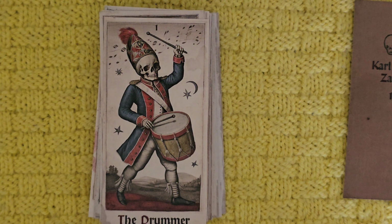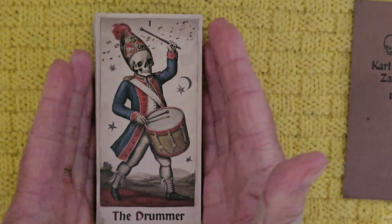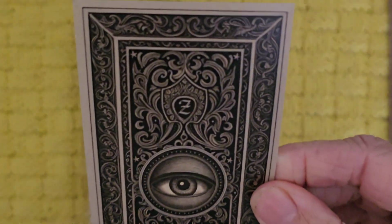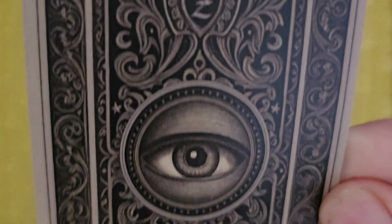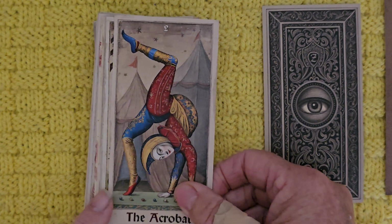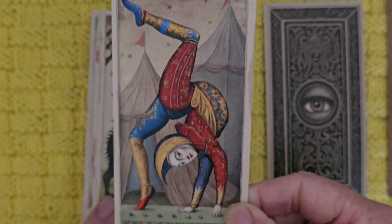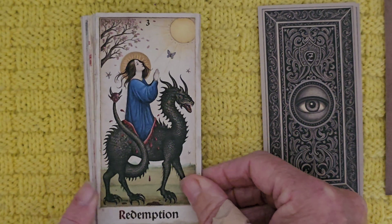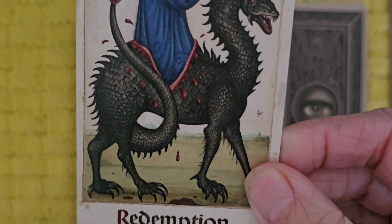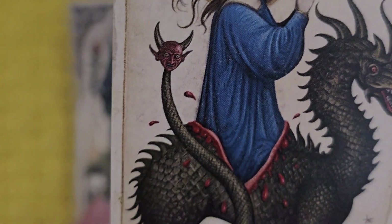So we have a drummer, who's a skeleton figure beating a drum, announcing his arrival perhaps. These are the backs of the cards. We've got an eye. The Acrobats is card number 2, outside of a circus. Got quite a moon type aesthetic there. Perhaps all isn't as it seems. Redemption. Oh, that's interesting, isn't it? She's actually emerging from a beast there, and on the beast's tail is a mask.